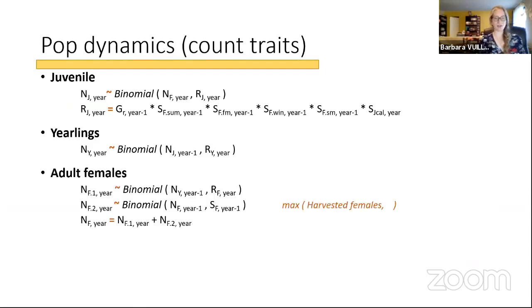For adult females, the adult female count is a sum of yearlings becoming adults and females that survive from the previous year. And as you see, for now we are using the number of females harvested to set the lower value that the model could give to adult female counts. But we really want to improve that and include it directly as a parameter in the dynamic modeling.